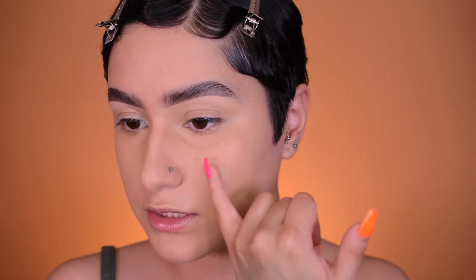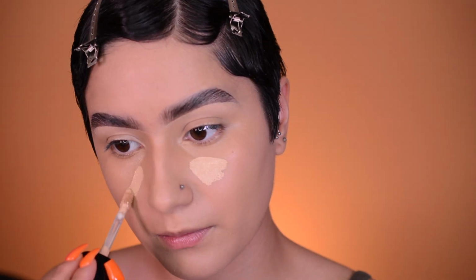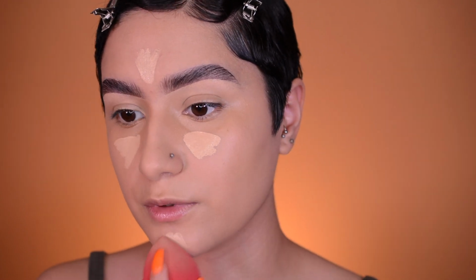And for brightening, I do go in with any concealer that I want because I do put it just right here in this pocket. I feel like it doesn't have an effect with creasing. Depending on what concealer it is, it will last more throughout the day. So I've been loving the Too Faced Multi-Sculpt Concealer. And then this concealer, I do like to blend it out with a different sponge. This is the Morphe sponge.